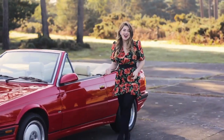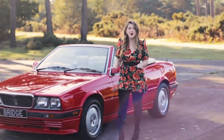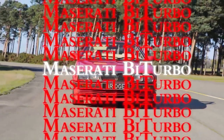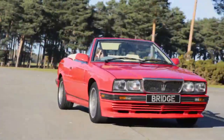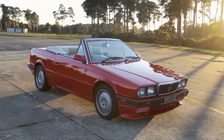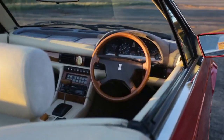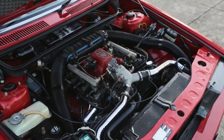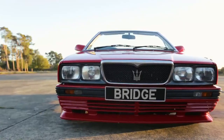Hi, I'm Molly from Bridge Classic Cars, and this is your chance to win our 1991 Maserati Biturbo Spider E. This is one of just 147 right-hand drive 2.8-litre Spiders made, cementing its place as a rare modern classic. Finished in Maserati red with a cream leather interior, this is one stylish V6-powered sports saloon. For your chance of winning, enter the draw for just £5. Head over to the Bridge Classic Cars competitions website for all of the details. Good luck!